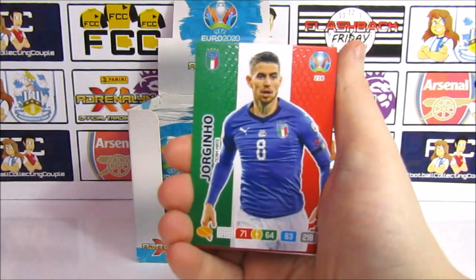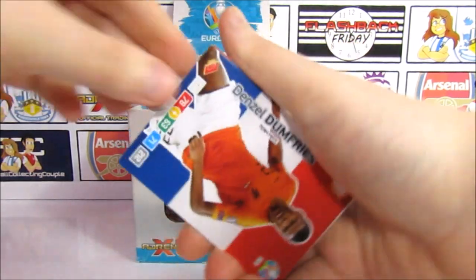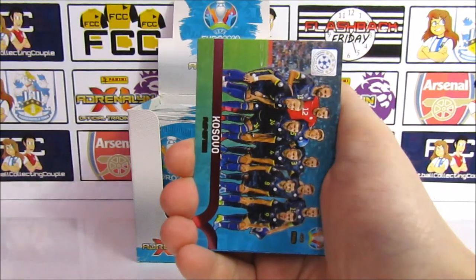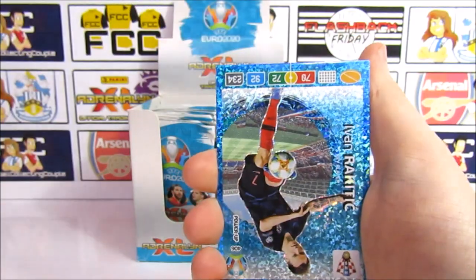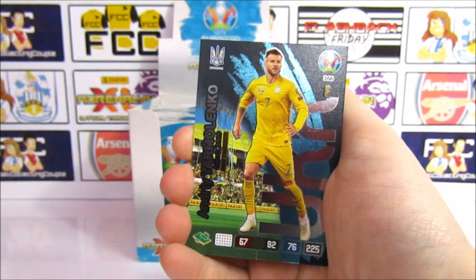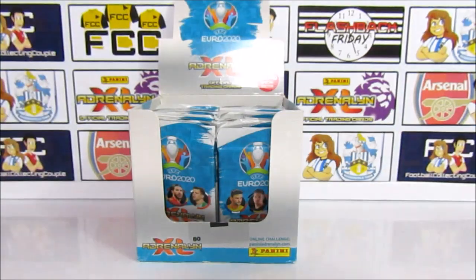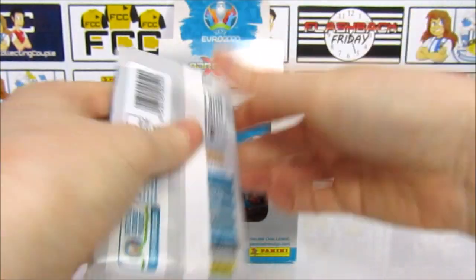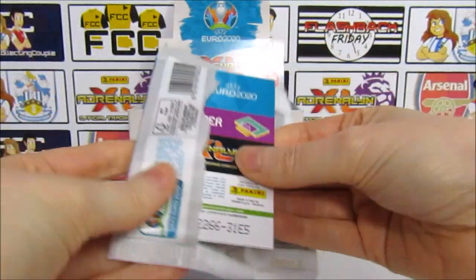So in this pack I have a Pogba, Jorginho, Kovacic, Premier League pack, a Dumfries, Kadarabak. Nice. The Kosovo playoff team. Pretty cool. Then we have a Rakitic key player. And a Yarmolenko, fan's favourite. You got Konoplenka. A lot of the Ukraine players, yeah. I just want to naturally take it from random places. Yarmolenko of West Ham, right? Yes. Okay, so next pack.